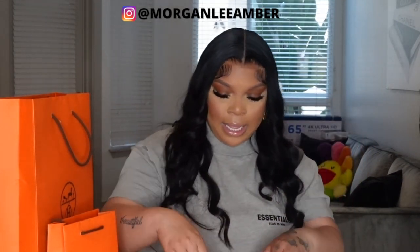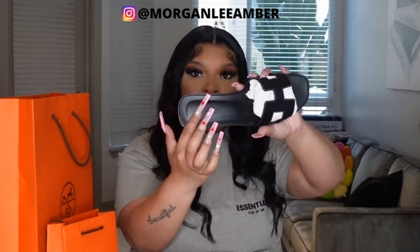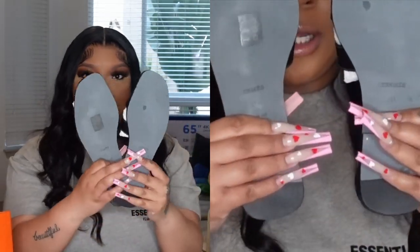So this is the Hermes Oran Sandals. They just have the logo here, and they say Hermes on the back and they say size 41.